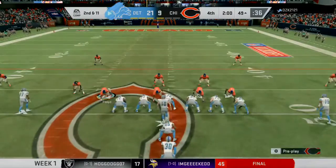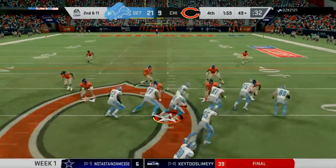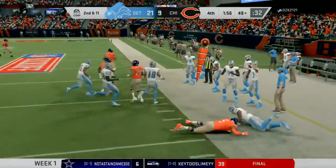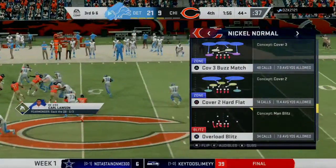So the Lions in possession of the football as we welcome you back. And no doubt what they're looking to do is just salt away the final couple of minutes and escape with a win. 5 yards on the carry there, and it leaves them with 3rd and about 6 yards to go.